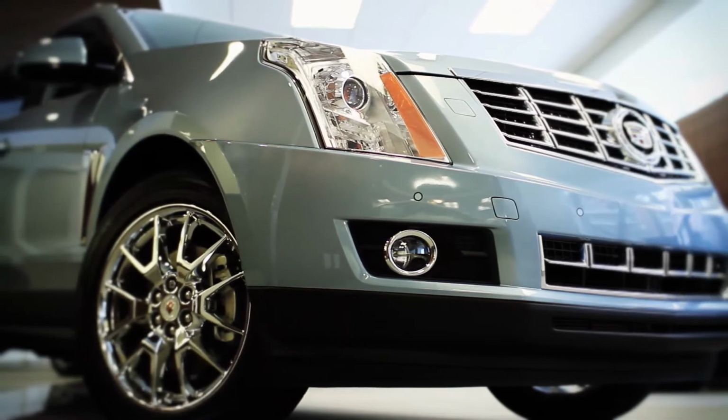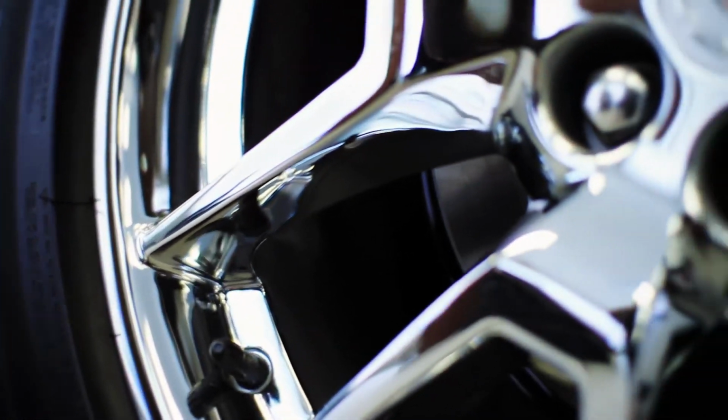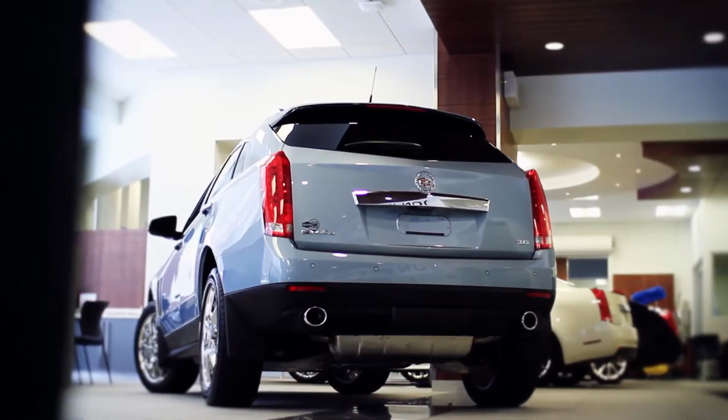On this particular vehicle, you can get the polished aluminum or the bright chrome wheels. The standard wheel is an 18-inch wheel. Optional wheel goes up to 20 inches. We do have lots of options in there that make it, again, a very unique vehicle.